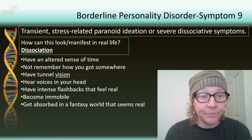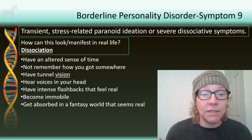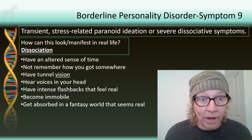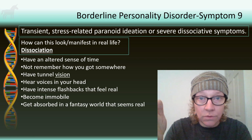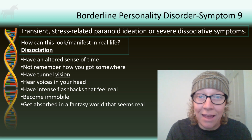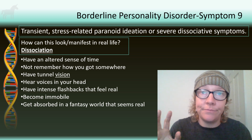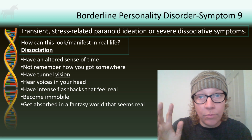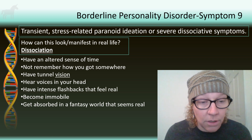It's kind of difficult to explain to someone who hasn't experienced dissociation, but those are some ways that it can manifest in real life. When you're dissociating, you might have an altered sense of time. You might not remember how you got somewhere. You might just be at work and not remember how you got to work. You might have literal tunnel vision where everything is very blurry on the outside, but you can focus on one thing in front of you. Or you might have theoretical tunnel vision where you're fixated on one thing in your brain, but nothing on the outside. That's the way that I've experienced it before.